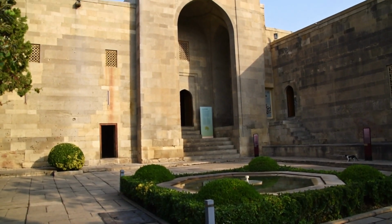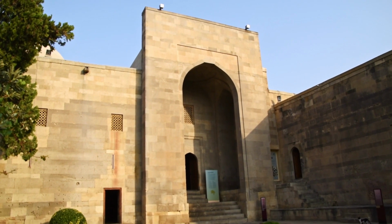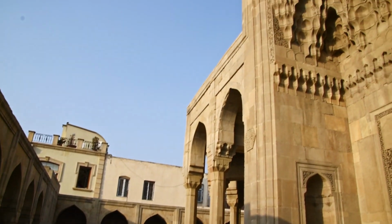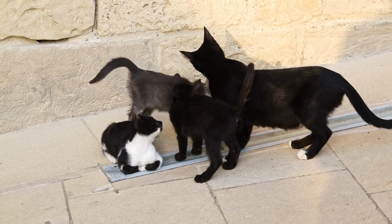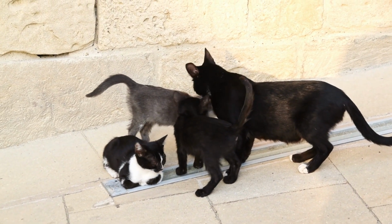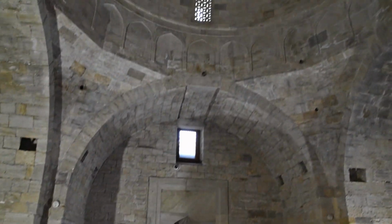Next up was the Palace of the Shirvan Shahs, which like Maiden's Tower dates back to the 15th century. Both are also UNESCO World Heritage Sites. The outside felt a bit like I was walking around a Game of Thrones location, while inside the main building you can find ancient artifacts. More cats. Yeah, if you don't like cats, I'd maybe not recommend Baku. There are other smaller structures located within the palace, which are also worth checking out while you're there.